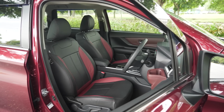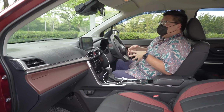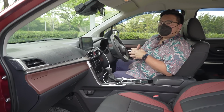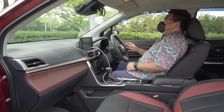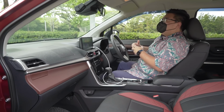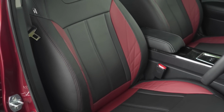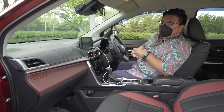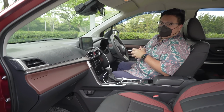Now let's move on to comfort and ergonomics, starting with the seat itself. I think the seat is just about okay. It's not particularly comfortable. You know, I'm not the tallest person in the world, but even if I were to sit up straight, you can see the backrest is very small, very short. If you are a much taller person, I don't think you would get enough support for long distances in this car. It's a fair bit better than a Myvi, but yeah, it's nowhere near the best in the class either.